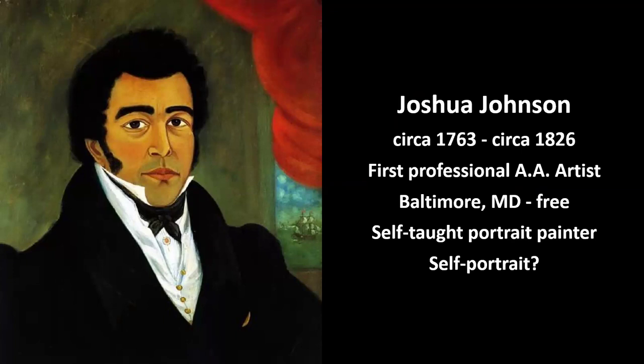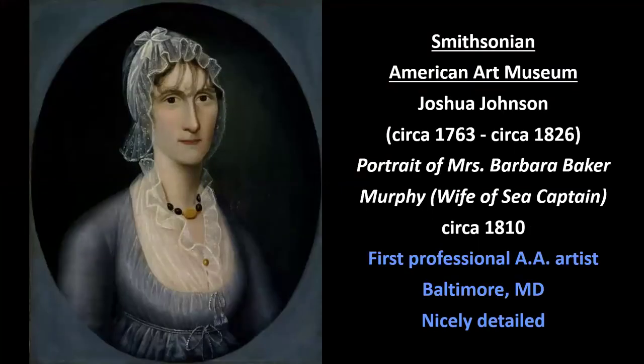If it's not him, then we don't have any portraits of Mr. Johnson. If it is him, you'll notice there's a ship in the background. And Baltimore was a big seafaring community during its heyday. And this particular portrait dates from 1810. This is a portrait of Miss Barbara Baker Murphy, and she's also known as wife of sea captain. And you can see it was done in 1810.